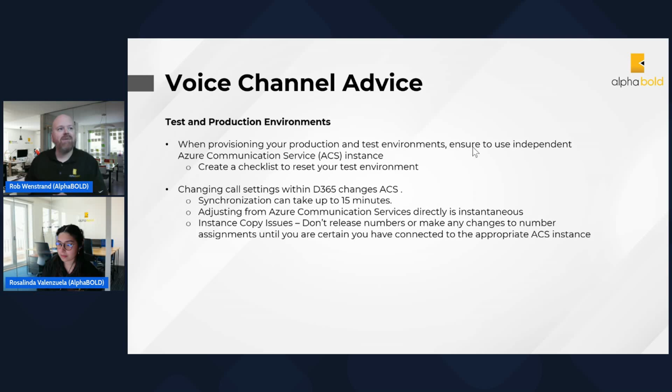If you do end up copying your environment, don't release numbers in the environment that you copy to, because releasing that number will release it within Azure Communication Services. And when you release a number in Azure Communication Services, that number will be pulled out of Azure Communication Services, and in 24 hours will be put back into the pool, which could then be pulled for reassignment. So not something that you want to have happen if you have a live instance with a live phone number that you don't want to lose.